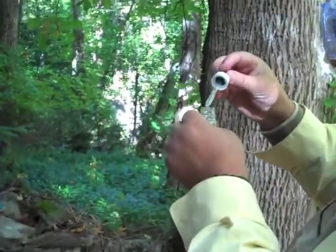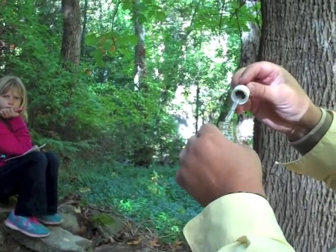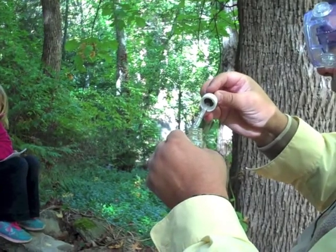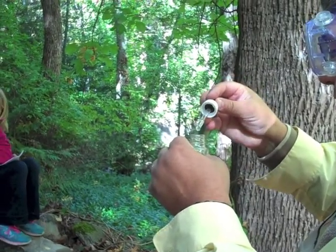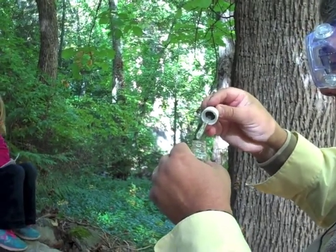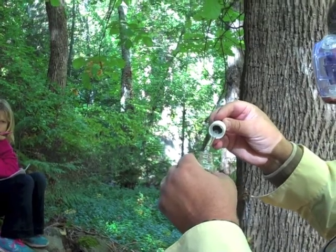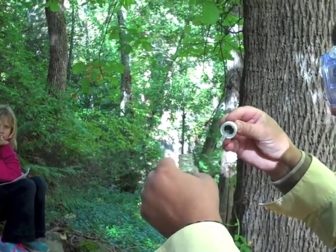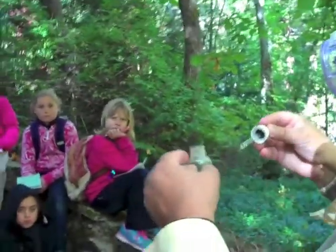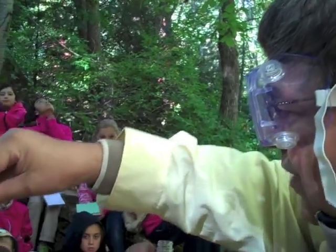One, two, swirl it around. Three, four, swirl it around. Five, six, swirl it around. Seven, eight, swirl it around. Has it changed any? 9, 10, swirl it around. 11, 12, swirl it around. Oh, I see quite a bit of change there at 12.